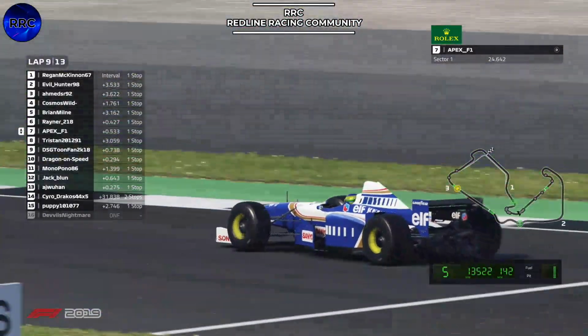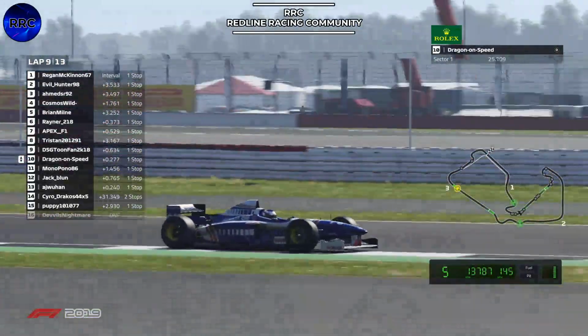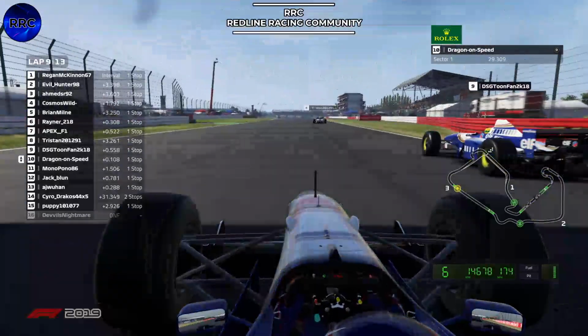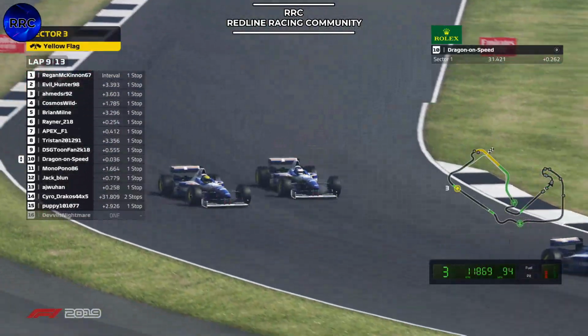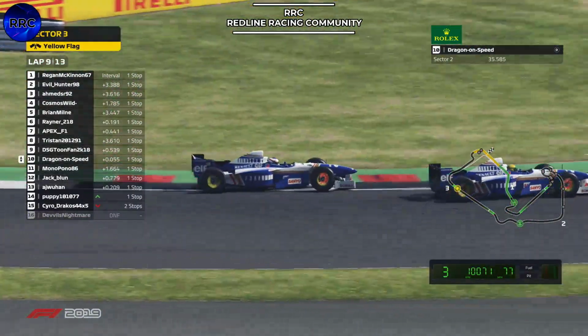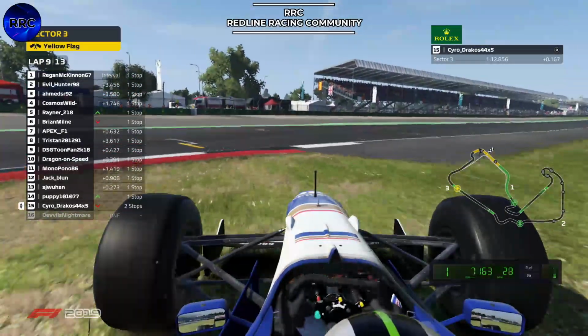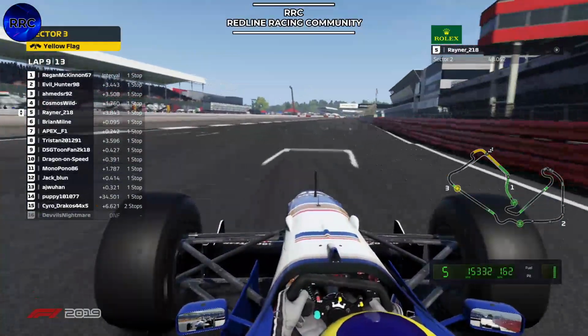Exploring track limits. Yeah, Dragon all over the back of Toon, coming through the loop, and he's got the slipstream. He's pulled out a little bit soon, but he's going to go up the inside. Yellow sector flag. I see someone off track, Cairo. Where is he? Oh, okay. So Rayner's done the move on Brian now, going through Woodcote.